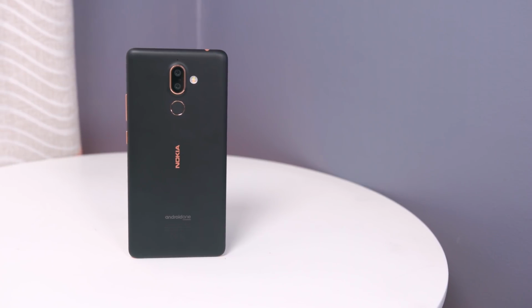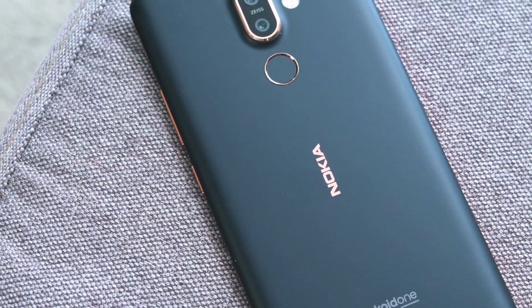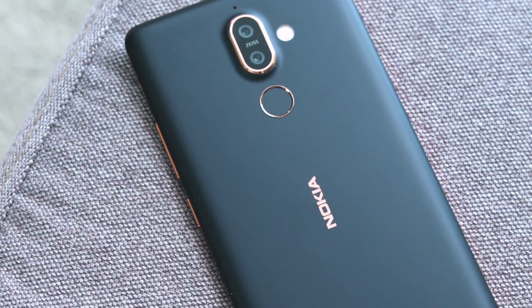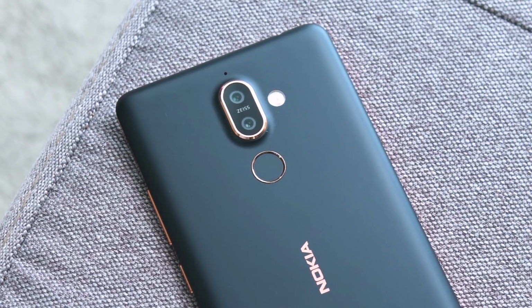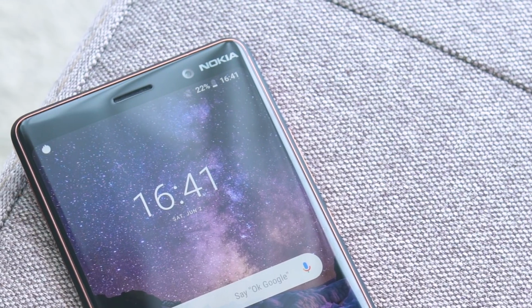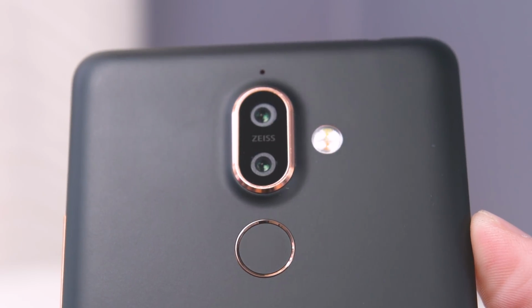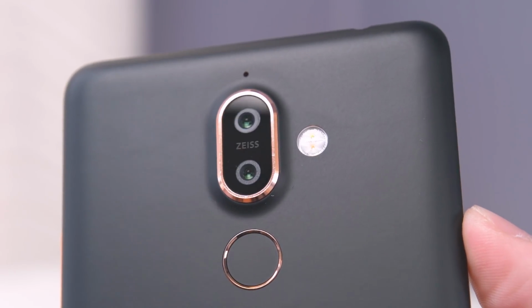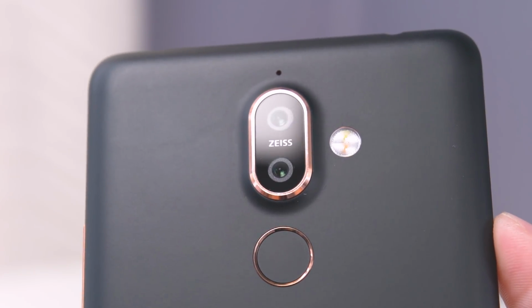Let's discuss cameras. The Nokia 7 Plus is equipped with dual rear cameras consisting of a 12-megapixel main and a 13-megapixel secondary telephoto for 2x zoom, both with Zeiss optics. Selfies are handled by a 16-megapixel shooter, also with Zeiss optics. Zeiss has a solid reputation when it comes to optical systems, so it's great to know that they will still provide HMD Global with optics for their new Nokia products.